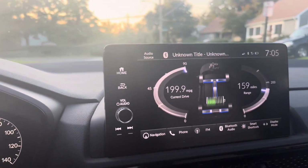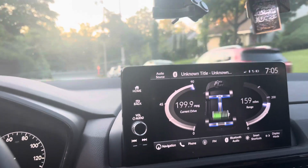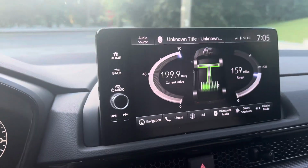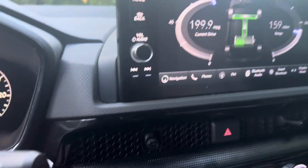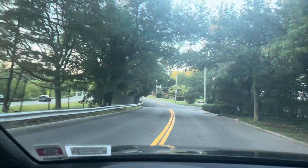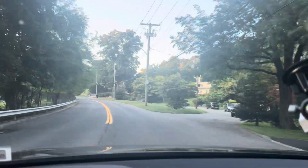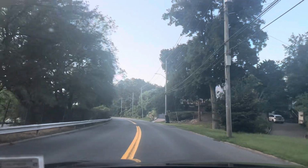So today's video is basically going to be on the drive. I'm reaching 4,000 miles, how it feels, you know, driving this car. You guys can hear some noises as well, meaning the cabin noise. It's not that much, honestly. Pretty comfortable. I actually really enjoy it. No complaints, to be honest. No complaints at all.